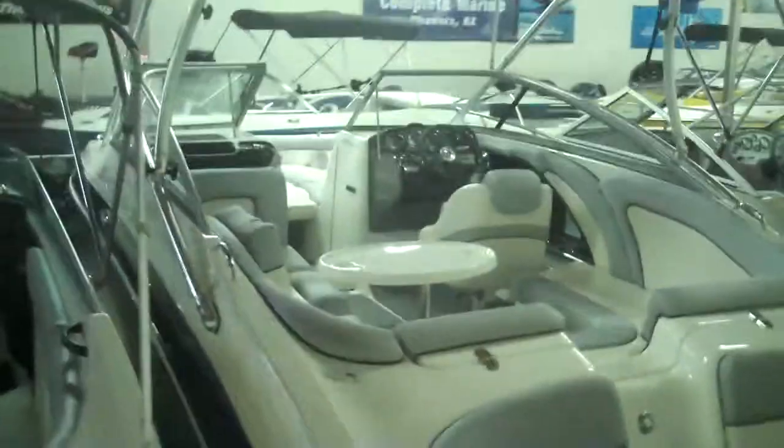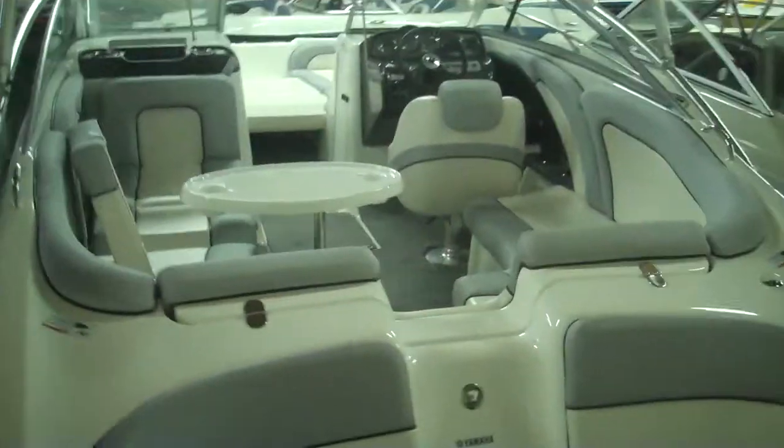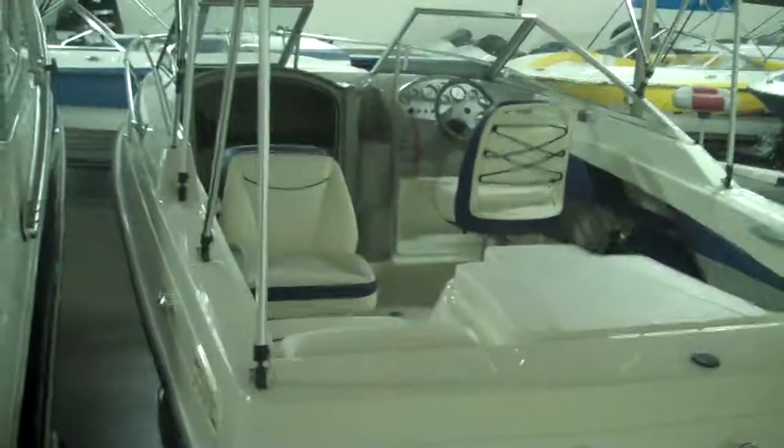That's a twin engine Yamaha marine powered jet runabout. This AR240 has 360 horsepower. It's quite a performer. This is a Bayliner 192 cuddy cabin. It's got double bimini tops. Be a great boat if you wanted to cruise for the day, maybe spend the night on the boat.